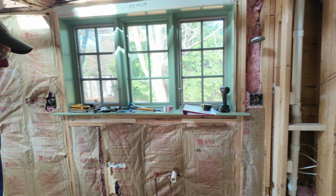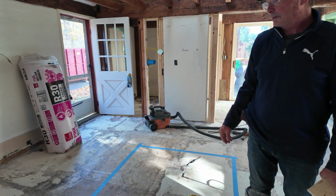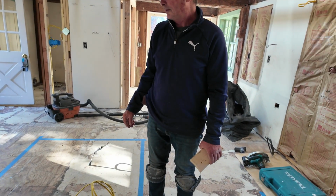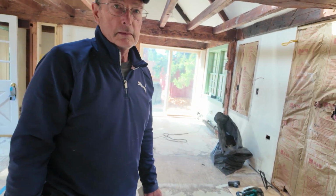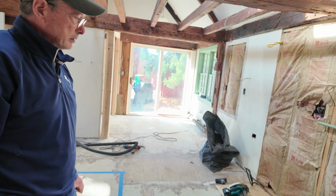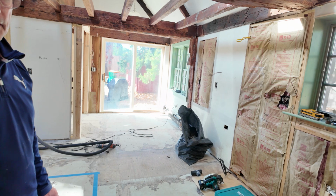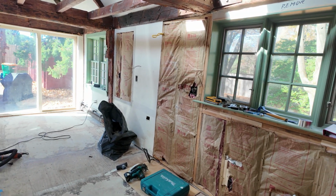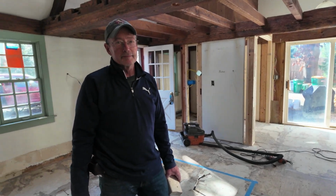And that's basically it for me. Once the inspection passes, then we can close the walls, board and plaster, and then the floors. I have it all on the schedule already. Then the cabinets, the fun part, and I'm installing them.